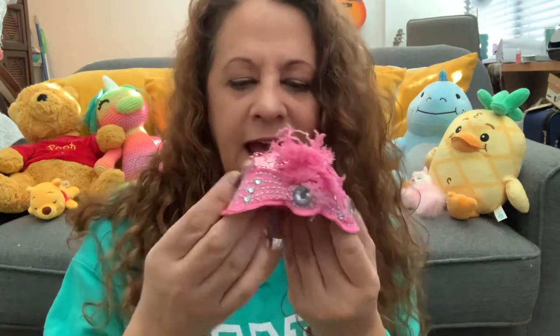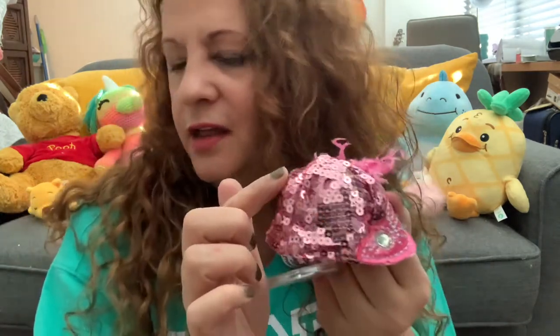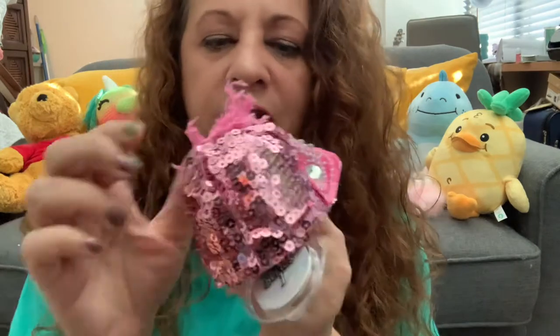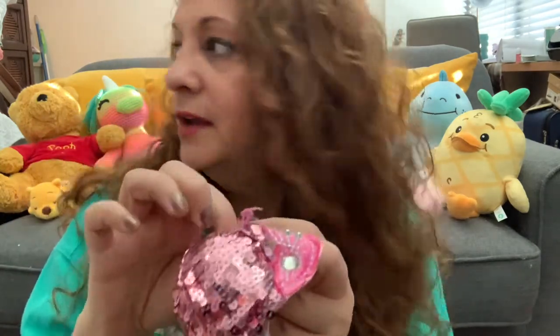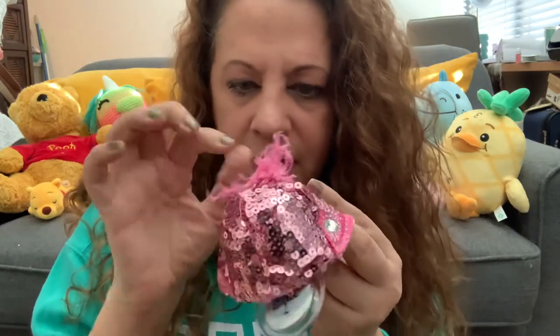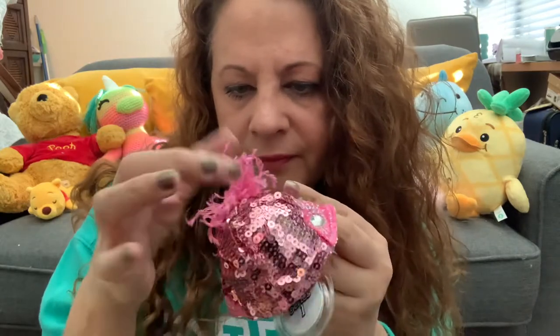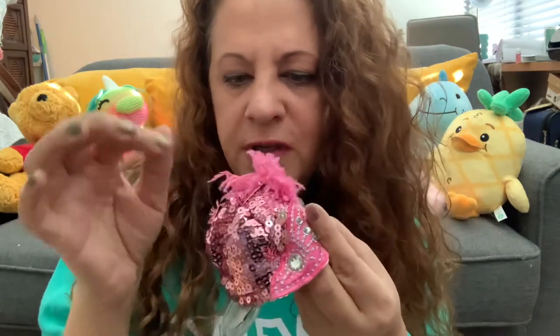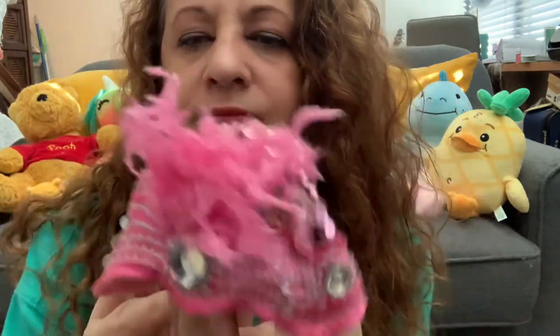But this hat, okay, this is from the Sparkle series. Their bags and their hats are sparkly. Well, their bags are. And so the feathers, okay. The feathers are not quite what we hoped. But if you fluff it up a little bit, just be careful they don't come out. So this is the hat and the tag.